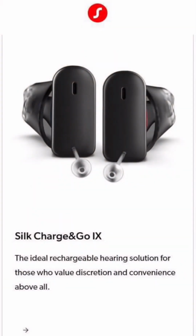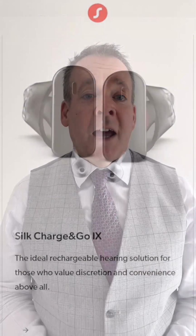3, whereas some hearing aids are only available in slightly unflattering flesh tones, the Silk 7 C&G IX is available in super discreet fashion-forward black. And 4, previous generations of the Silk were compatible with only silicone domes or sleeves. The new integrated experience version, depending on your market, can also be specified with a custom tip.